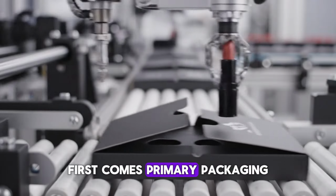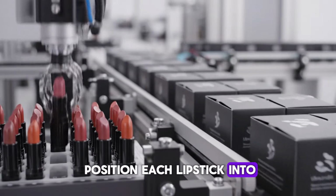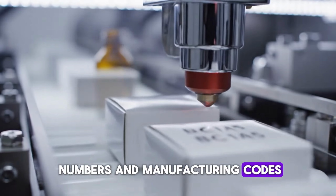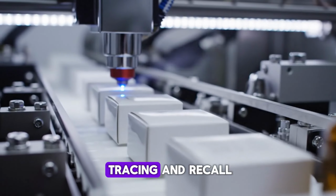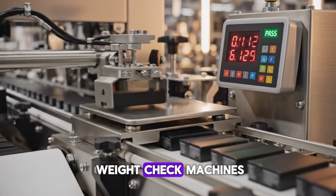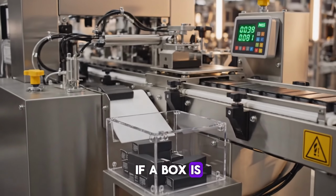First comes primary packaging. Robotic pick-and-place systems position each lipstick into its retail carton. Laser systems apply batch numbers and manufacturing codes. If a quality issue is ever detected, these codes allow rapid tracing and recall. Every unit passes through weigh-check machines and seal verification sensors. If a box is too light, it is rejected.